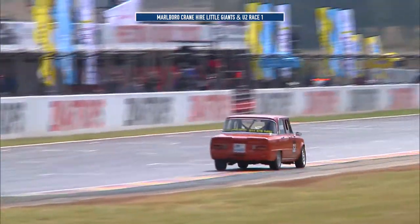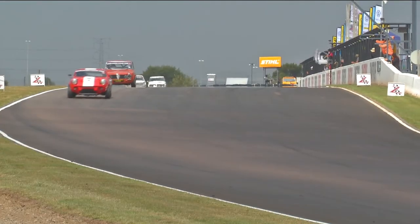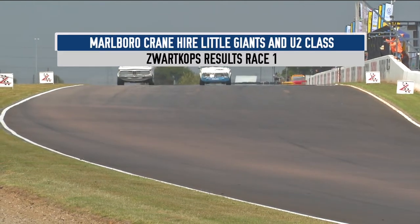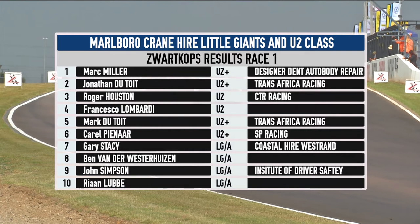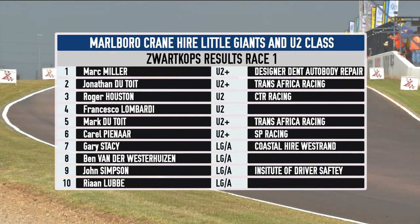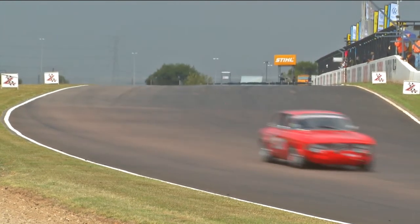Jonathan du Toit just in the background picking up. He stayed ahead of Roger Houston, and that'll be second place for the under 2 litre class there. Only just though, because Houston kept him very honest to the line. Great move there from Roger Houston right in the closing stages to try and find a way through on du Toit. Lombardi comes through for fourth place, and Mark du Toit and Carl Pienaar make up the top 6. Gary Stacey takes class A in the Little Giants. A good drive from him.